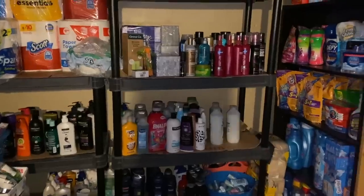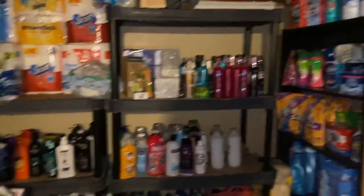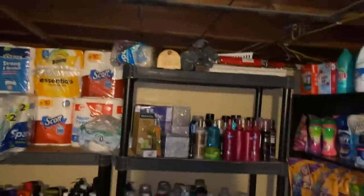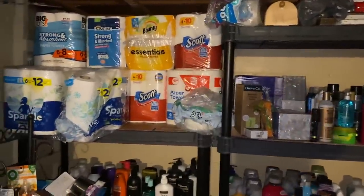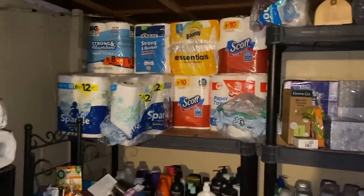All right, guys, back home from Dollar Tree. If you hear background noise in here, it's because this is a laundry room and the washer and dryer are both currently running. That could explain the background noise, but I thought you guys would like to see a little bit of a before tour of the stockpile. What's working, what's really not working, why am I changing any of this? Let me give you my thoughts.